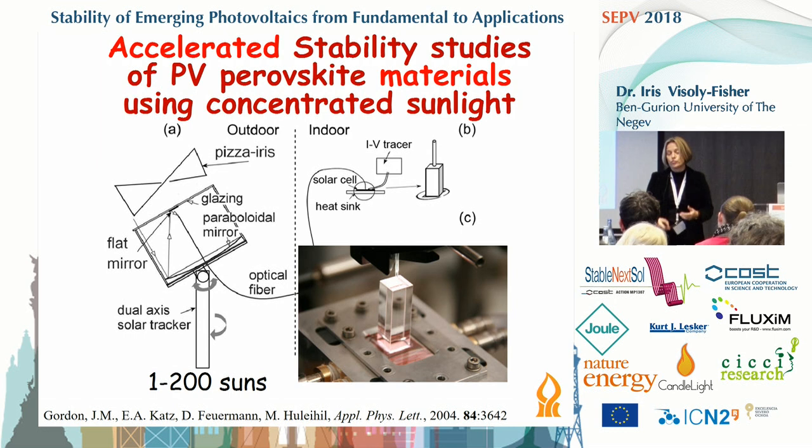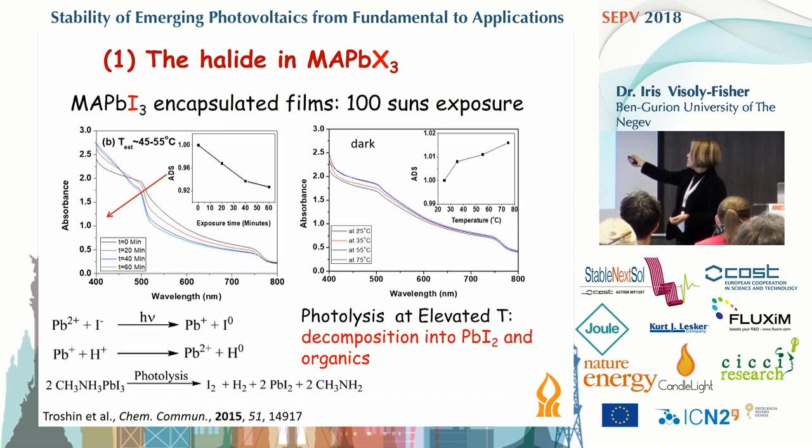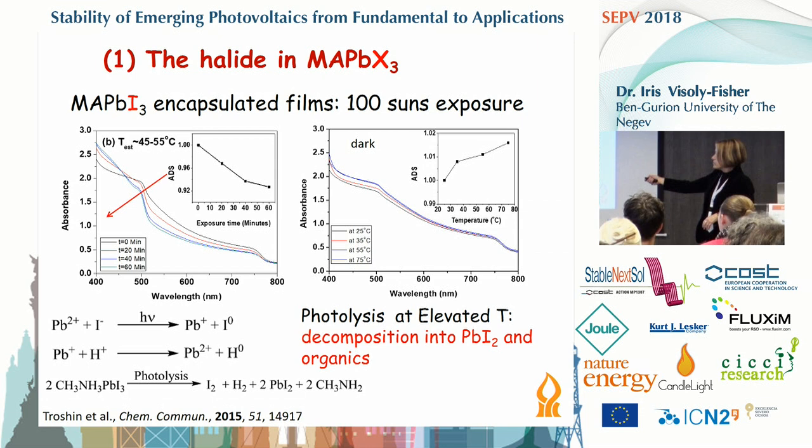So the first question that we looked at was the very famous methyl ammonium lead halide composition, and we wondered what's the effect of the halide itself on the stability of these materials. So we took MAPI, the very famous and frequently discussed MAPI, and we exposed it to 100 suns. For not very long altogether, we exposed it for 1 hour, okay? And we measured the absorption spectra every 20 minutes. And what you see is what you really expect. The absorption of the perovskite between 780 to about 500 nanometers decreases with exposure time.